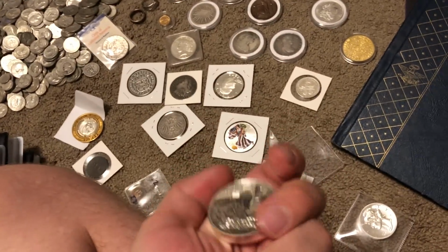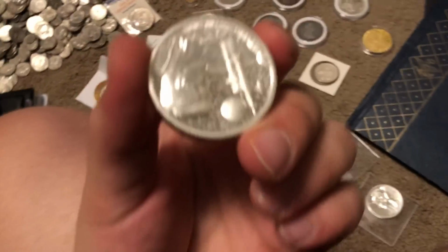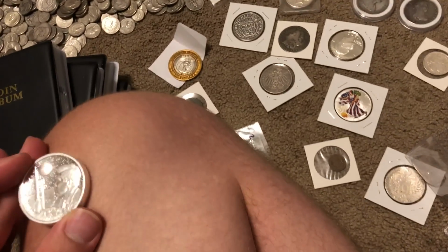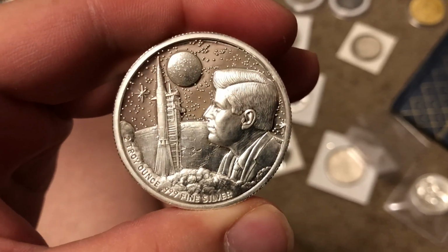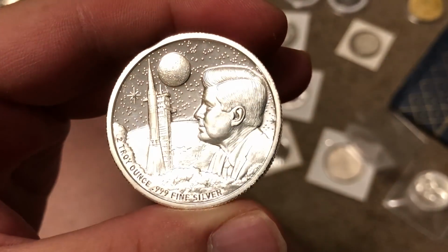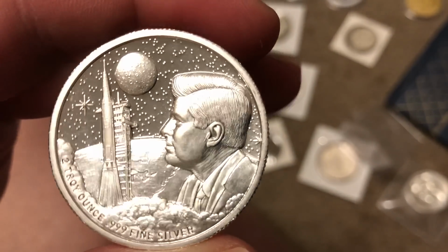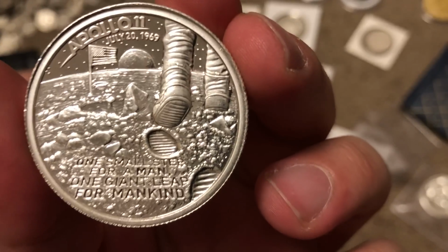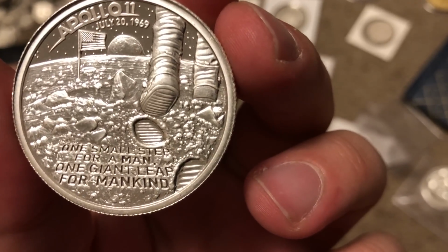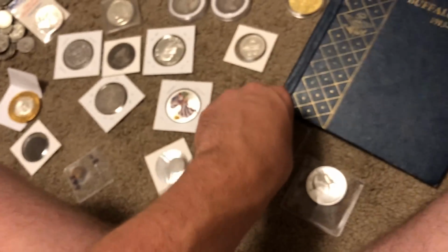This is a 2-ounce round. It's very thick. You guys can see it's very, very thick. And this was made, I hate how I'm handling this right now. This was made to commemorate the moon landing. Isn't that a cool round? On the back, it's even cooler. Very neat if you ask me.